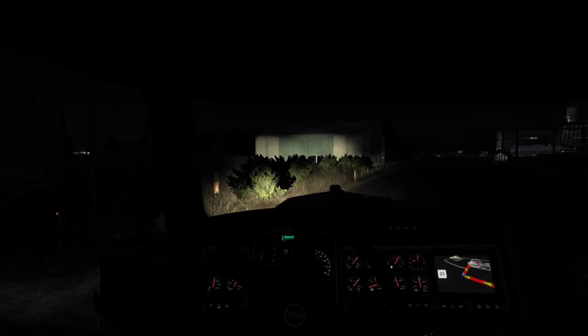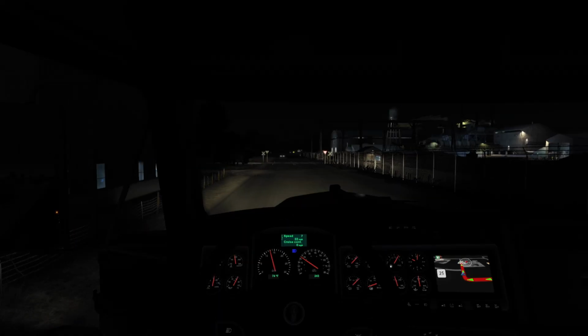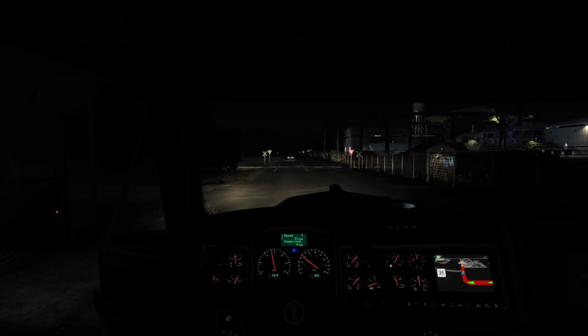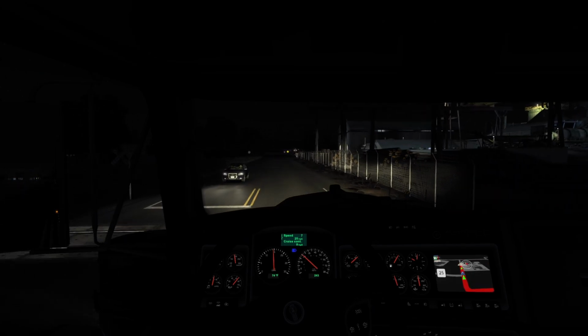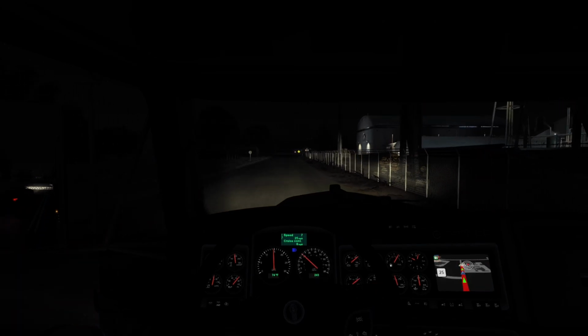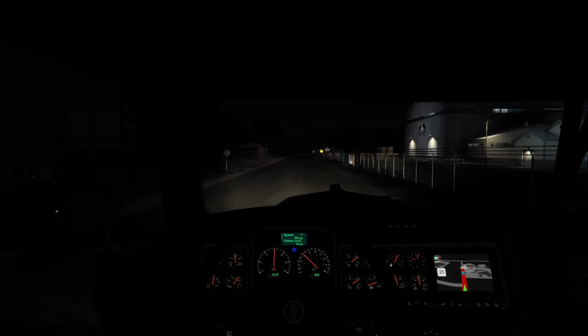I am definitely getting better at the whole shifting thing. I've been doing a lot of practicing. Haven't actually stalled it yet this episode, which is quite fantastic. I'm driving in the middle of the road, but hey ho. I'm quite proud of myself, to be honest. I forgot to turn off the high beam. Sorry, dude, back there. You just got completely blinded.